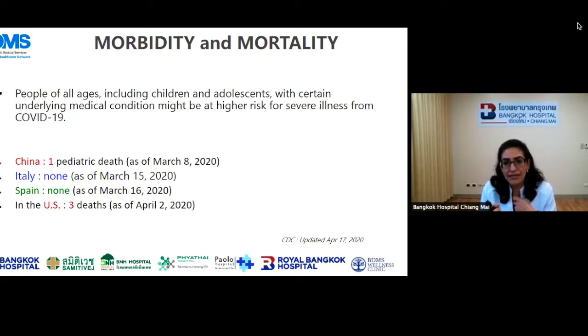Whereas the good news is that the mortality also appears to be very, very low. Up until March, there's been only one pediatric death in China. Up until mid-March, there's been none in Italy or Spain. And so far, as of April 2nd, there's only been 3 deaths in the US. One of them is still under investigation, whether it's really associated with COVID-19 or was a complication of surgery.